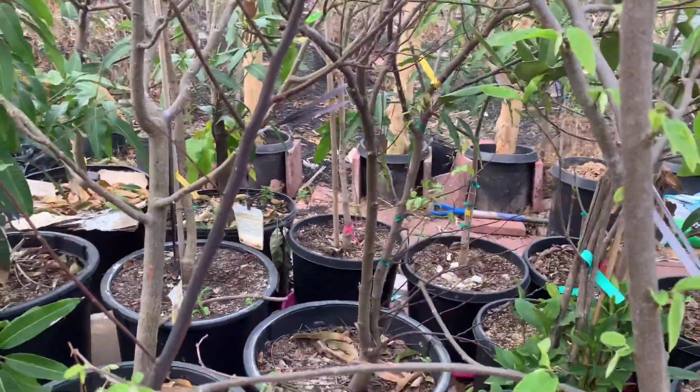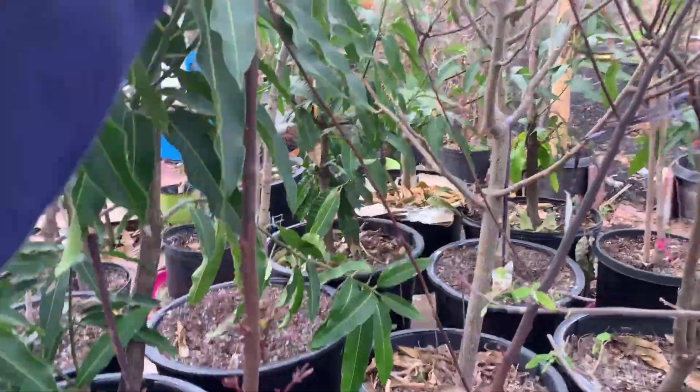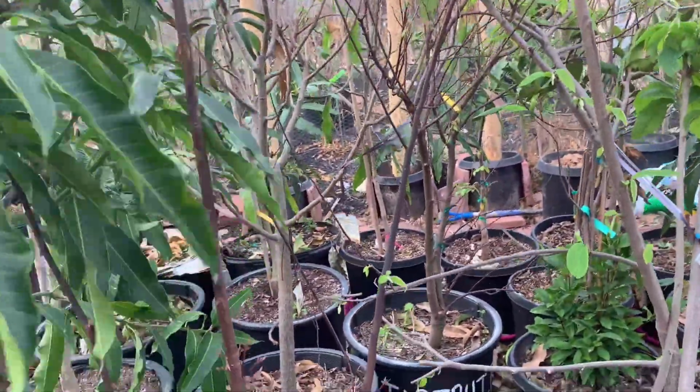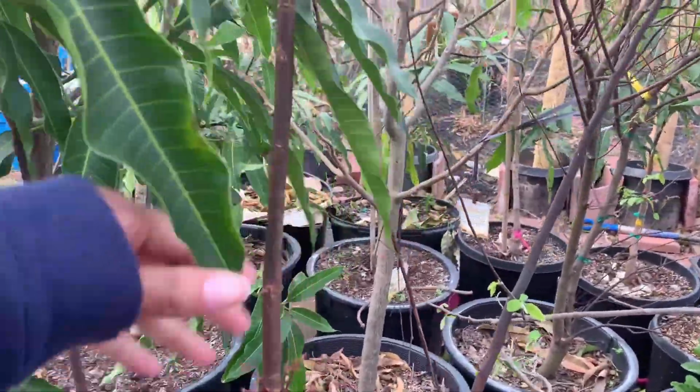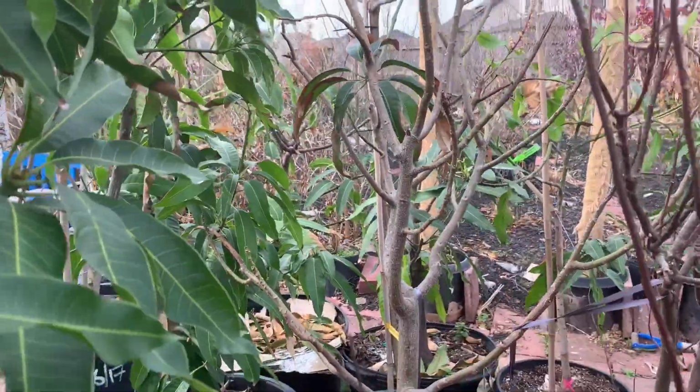Carambola, star fruit, waking up. Here's another star fruit waking up. The move indoors broke a lot of her limbs. Needless to say, she's coming back. Back here is a June plum.